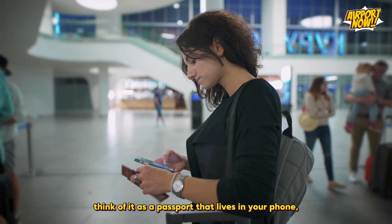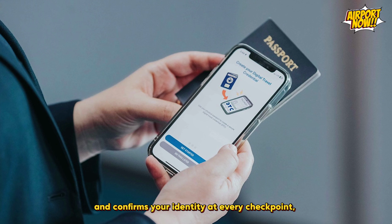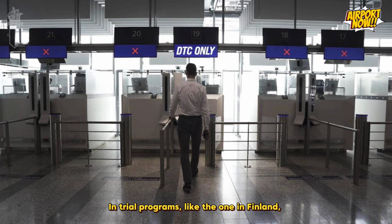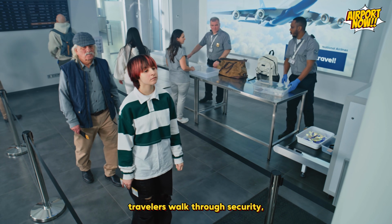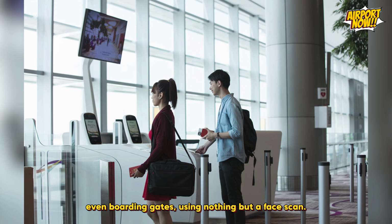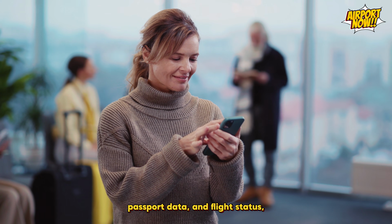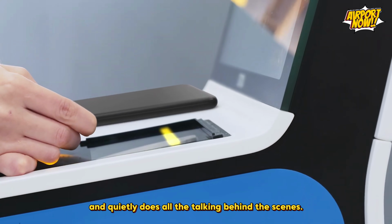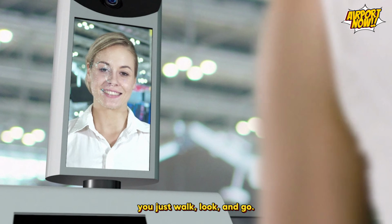Think of it as a passport that lives in your phone, syncs with your airline, and confirms your identity at every checkpoint without showing a single document. In trial programs like the one in Finland, travelers walk through security, customs, even boarding gates using nothing but a face scan. The DTC holds your travel info, passport data, and flight status, and quietly does all the talking behind the scenes. You don't tap, you don't swipe, you just walk, look, and go.